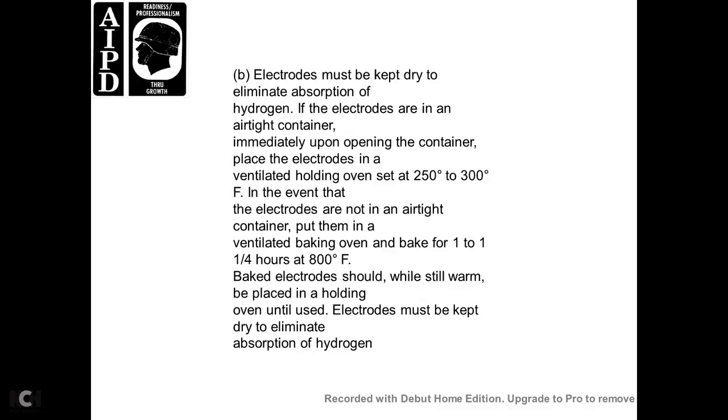B. Electrodes must be kept dry to eliminate absorption of hydrogen. Electrodes in an airtight container should be placed, immediately upon opening the container, in a ventilated holding oven set at 250 to 300 degrees Fahrenheit. If the electrodes are not in an airtight container, they should be placed in a ventilated baking oven for one to one and a quarter hours at 800 degrees Fahrenheit. Baked electrodes should be placed, while still warm, in the holding oven, where they must be kept to eliminate absorption of hydrogen.